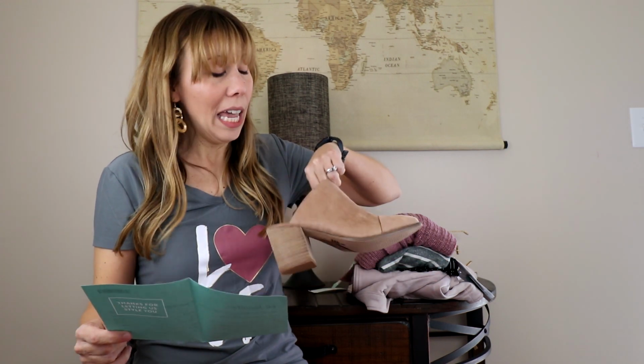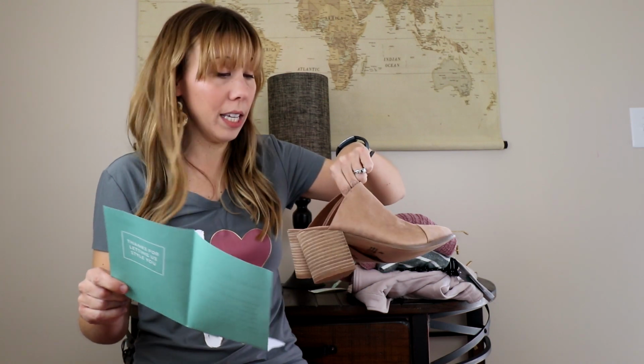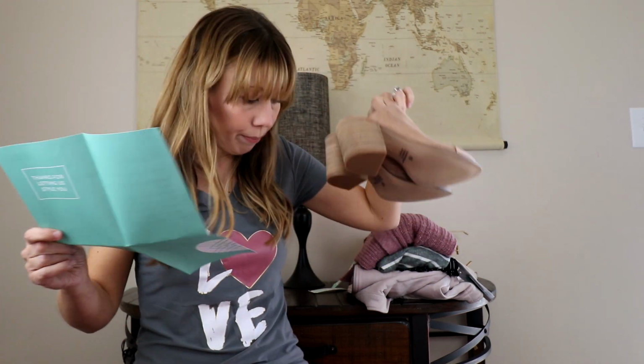From Report Footwear, this is the Toni Mule Heel Bootie, and it is $60. So not a bad price, and I'm highly considering keeping these. Now it says size 6 here, and what I got was 6.5. So clearly that was a mistake. Mystery solved.